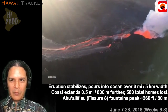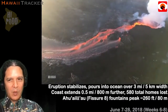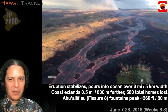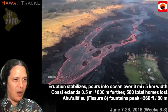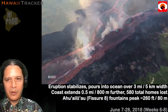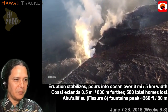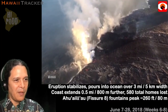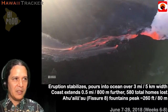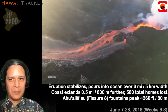Meanwhile, weeks 6 through 8 down in the Lower East Rift Zone were a little more stable. Once lava had overrun Kapoho and established an ocean entry, it widened the ocean entry across a 3-mile, 5-kilometer width. It extended the coast outwards half-mile, 800 meters. By this point in time, we're up to 580 total homes lost. The peaks of the fountains come around this time at about 260 feet or 80 meters. Right there, you can see that fluid river of lava issuing from the vent there.